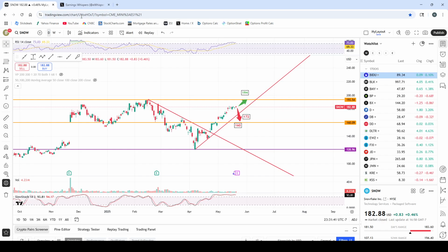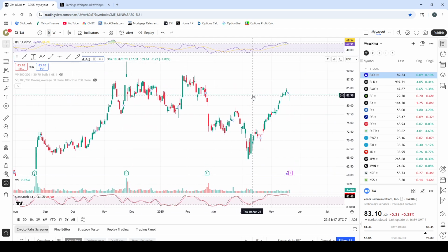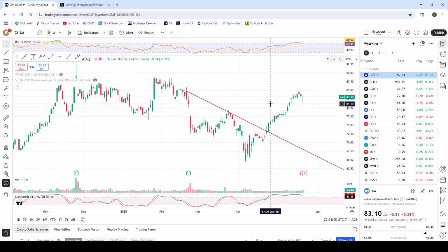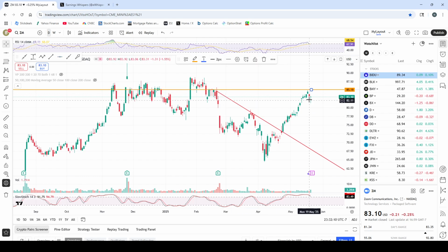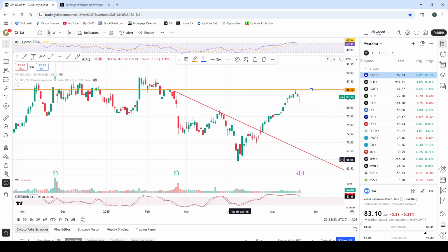The last one will be Zoom. Let's see. You can see it did a V-shaped recovery in a way. It's like an M, and then it broke out and touched its last high. Now that acts as resistance and it pulled back, and it is still overbought.